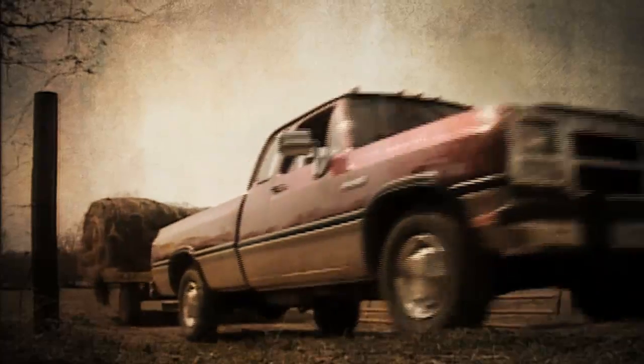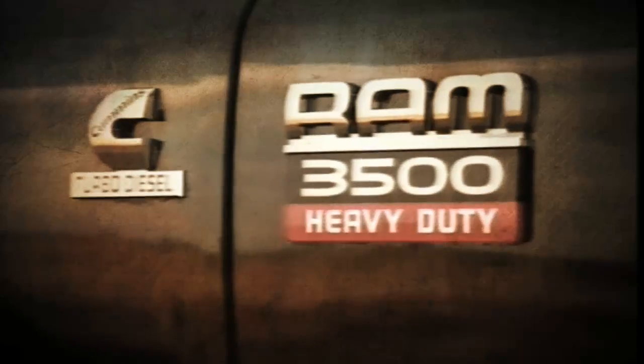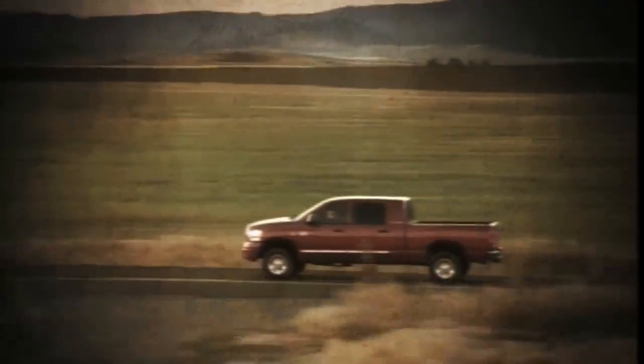This is what a Cummins Turbo Diesel engine does. It works hard, carries weight, pulls loads, and keeps going for miles, and miles, and miles. Cummins Turbo Diesel engines last forever. At least, that's the legend.